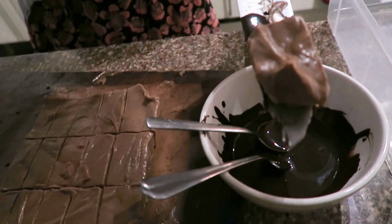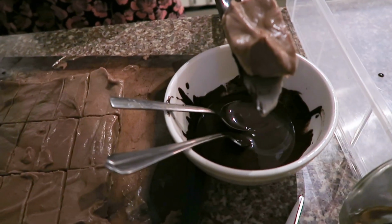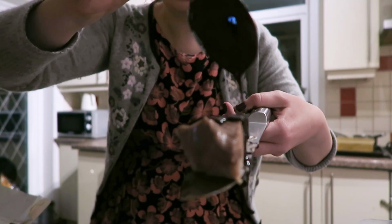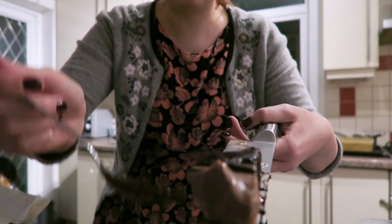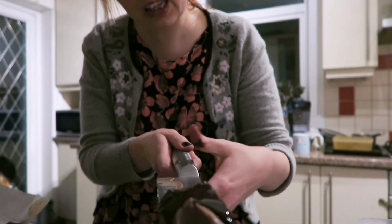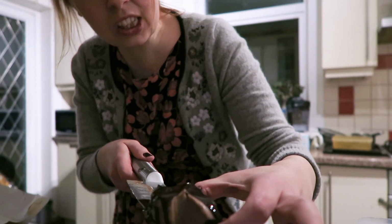I have one caramel slice thing balanced on a knife, and then chocolate in there, and then a spoon. But yeah, underneath this is the bowl, so that is catching all the bits that are running off the side. If you're thinking I'm making a massive mess, I'm only making a slight mess.